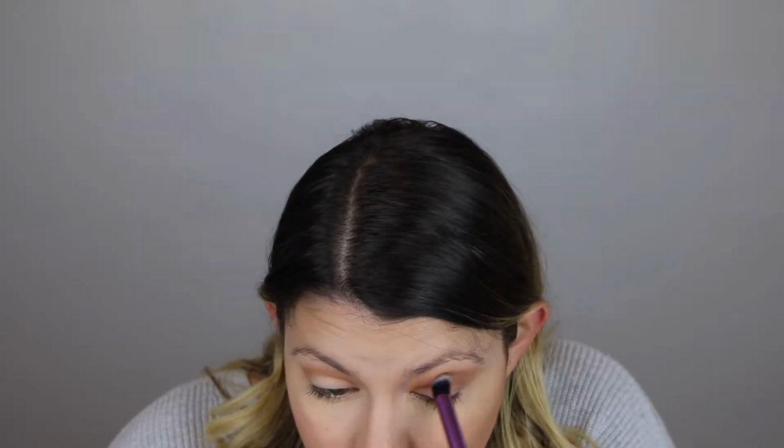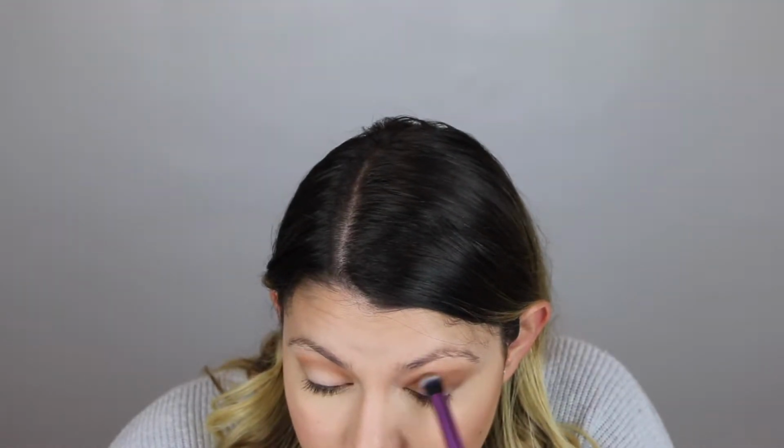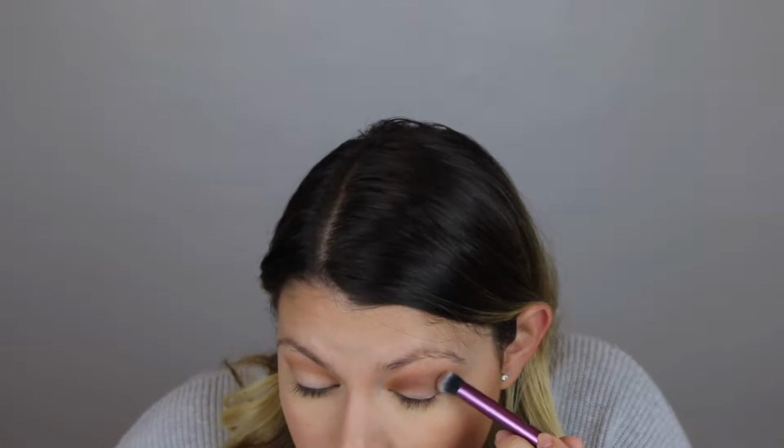As you can see, these shadows have instant color payoff, which is really nice because you don't have to dip into the eyeshadow palette a million times. So that looks pretty good to me. I'm now going to work to darken it up using dark brown. And I'm just gonna keep this a little bit more concentrated in the crease, not taking it as high up. And then I'm also just going to be taking whatever is left on the brush and putting it in the outer V.